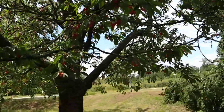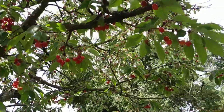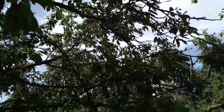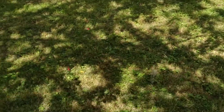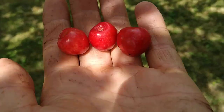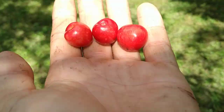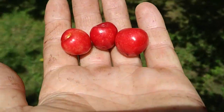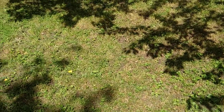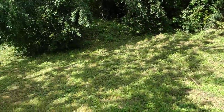Well, here is another red variety, slightly smaller and slightly less dark red. So this variety later will turn kind of dark red to purplish, but will not turn almost black like the first three. Yep, already nice and sweet.